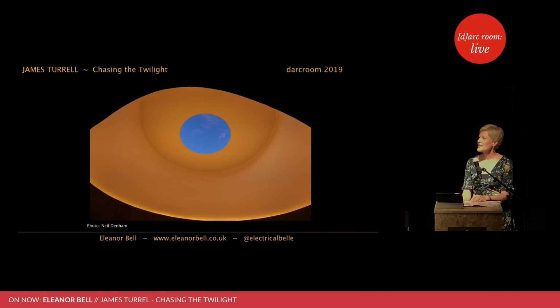So just to summarise, it's been a real privilege to do the electrical design installation for the lighting for both these sky spaces, and working for James Turrell has really helped me develop my own practice, and to understand the importance of light and how powerful it is when it's used as a material in its own right.